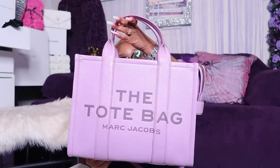Speaking of that, y'all know I have the tote bag in purple as well. I love the leather ones. Love, love, love the leather ones. This one was $5.95. $24, y'all. It's this one, though, where it's imprinted in there. And it came with a strap too.